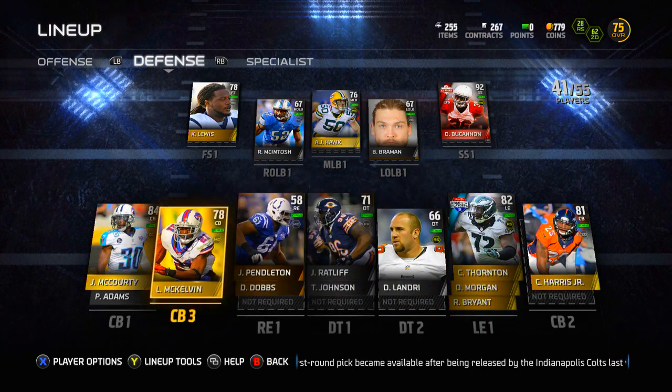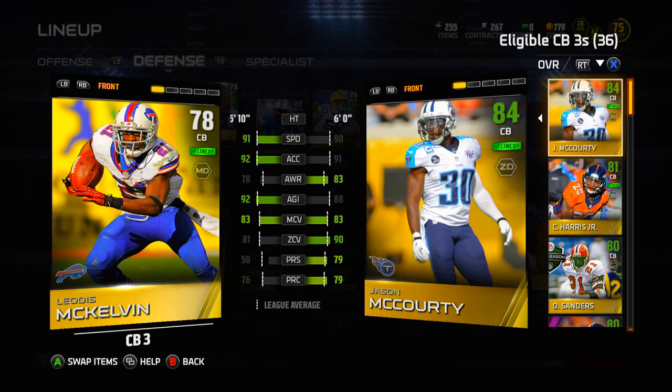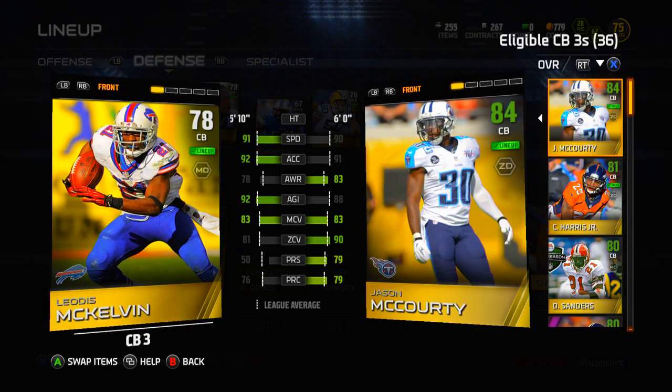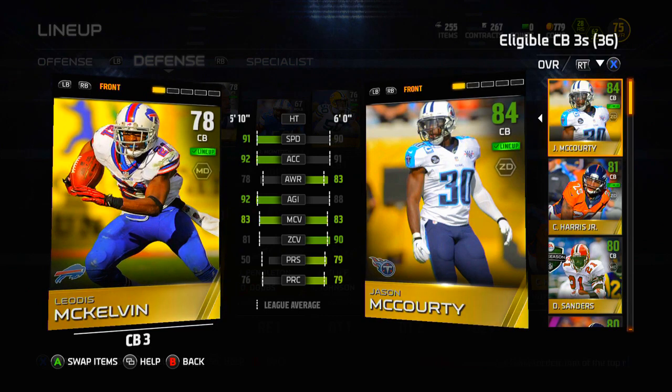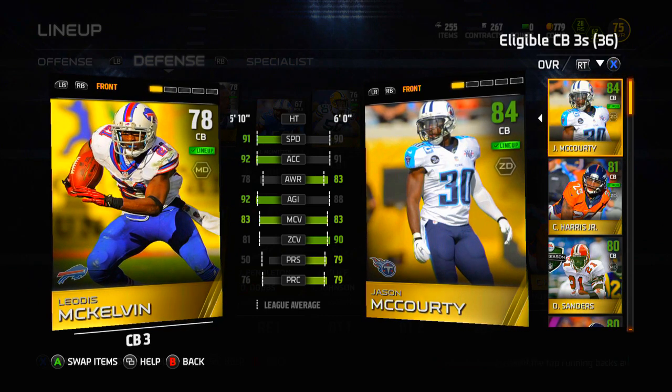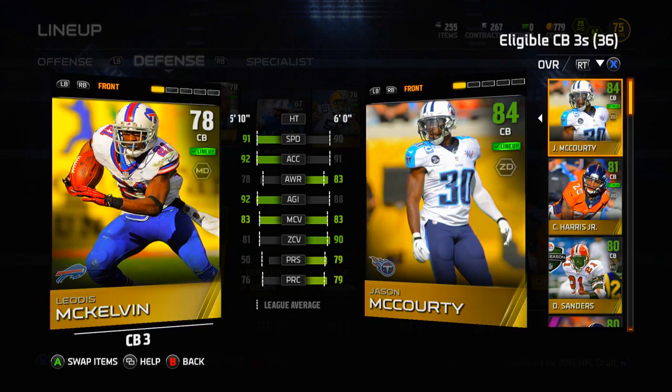And then finally we have Leotis McKelvin at cornerback number 3. He's a little bit tall. I think he's 6, or no, he's not. I'm sorry, he's a little bit fast. 91 speed. I knew he had something special about him. He's 5'10", 91 speed, 92 acceleration. Going to be able to keep up with the better receivers a little bit, more in the slot there. Hopefully he can somehow keep up with that 91 speed.